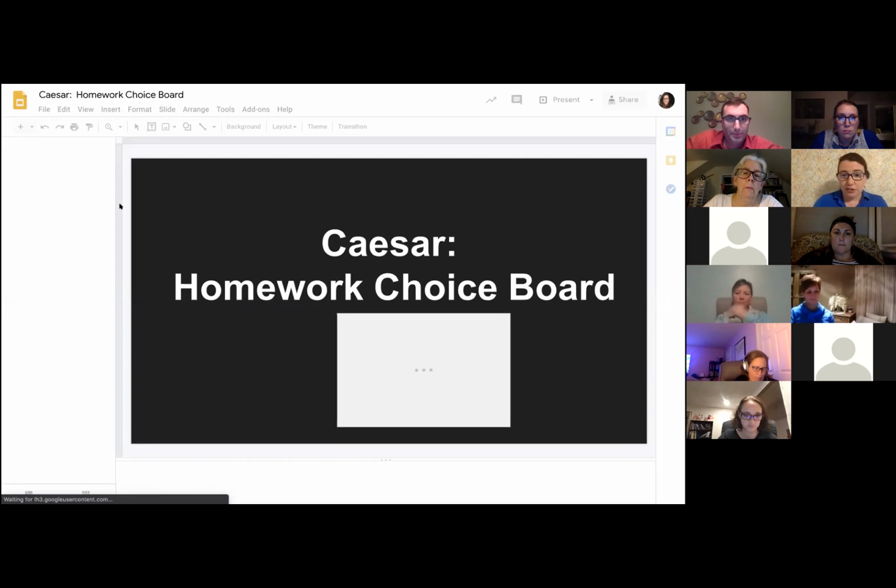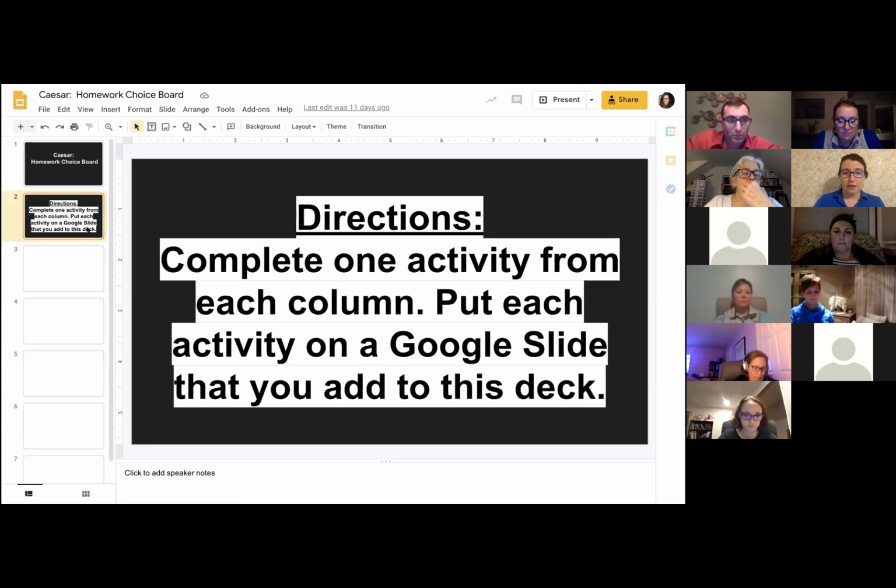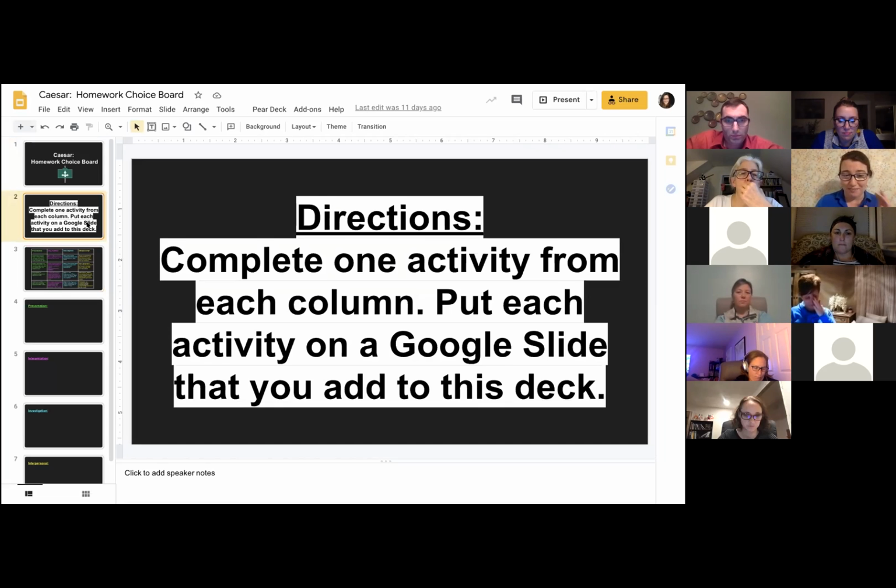And so what students are doing is, oh, come on, load. Here we go. Okay. So students complete, and you'll see I always put a directions slide because I think it's really important to emphasize the power of directions. I also read them aloud. I think it's really important for students to hear them.